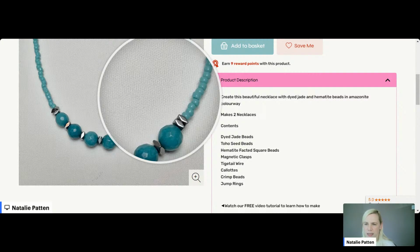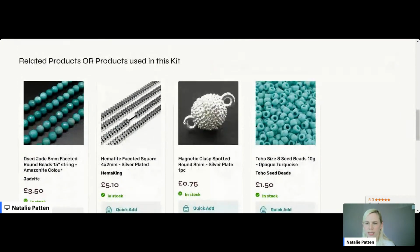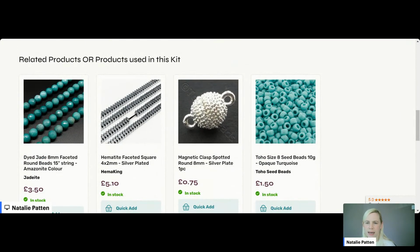I'm using the Toho seed beads. The colour of my Toho seed beads in this are the opaque turquoise. So they're matching those Amazonite rounds. Really, really lovely. Sorry, not Amazonite colour. I think I've tricked myself by naming them then. The dyed jade that we're using today is 8mm faceted beads, and the seed beads that I'm using are Toho size 8. You can see there that's your beautiful pitted clasp.